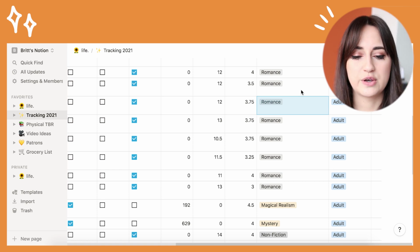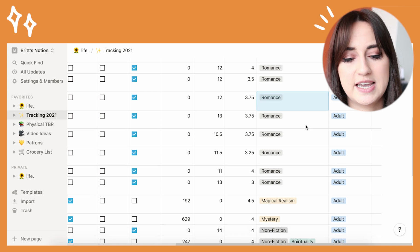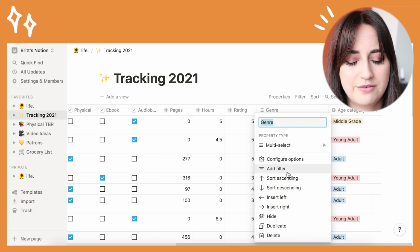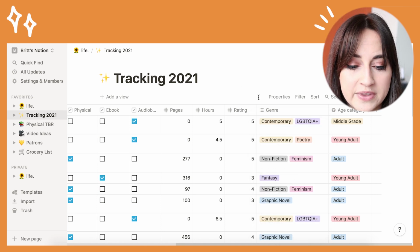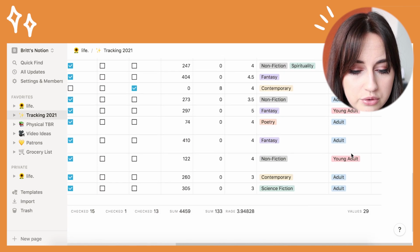So I can also filter through the books that I read and see, if I want to see how many magical realism books I read, you can filter all of these columns. Are these columns or rows? I believe columns. You can filter them, you can sort them, you can do so much with Notion. I love it. And then also here I do the age category. So either middle grade, young adult, adult, or new adult. Have I read a new adult yet? No.